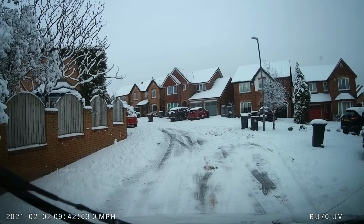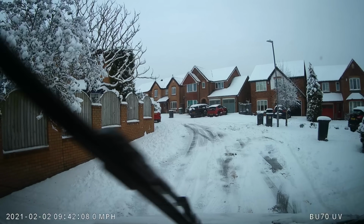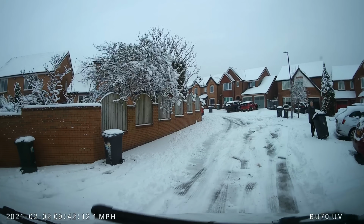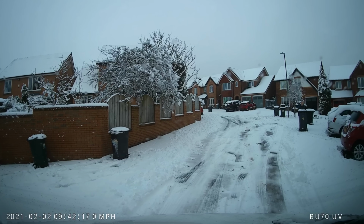Remember, smooth inputs. Imagine if you were walking up this slope. You'd take small steps, you wouldn't try and sprint, or you wouldn't try and turn into a driveway really fast, would you? It's exactly the same with the car.